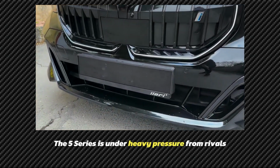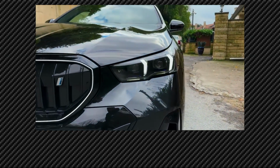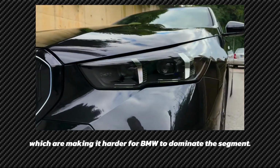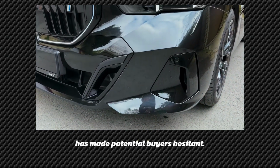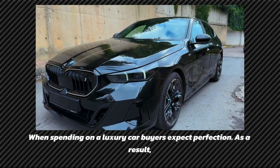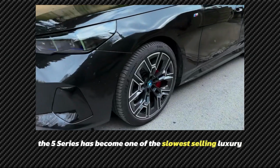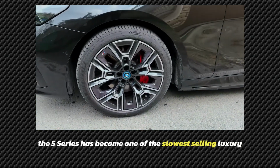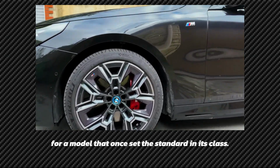The 5 Series is under heavy pressure from rivals like the Audi A6 and Mercedes E-Class, which are making it harder for BMW to dominate the segment. Additionally, a recent recall for steering and brake issues has made potential buyers hesitant. When spending on a luxury car, buyers expect perfection. As a result, the 5 Series has become one of the slowest-selling luxury sedans in the US, a surprising turn for a model that once set the standard in its class.